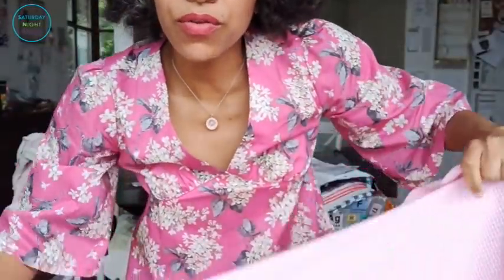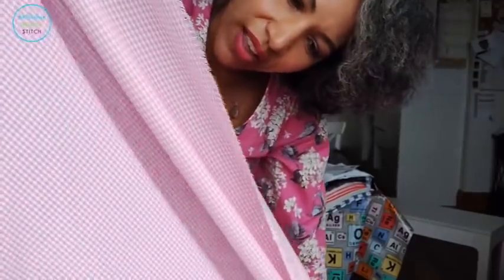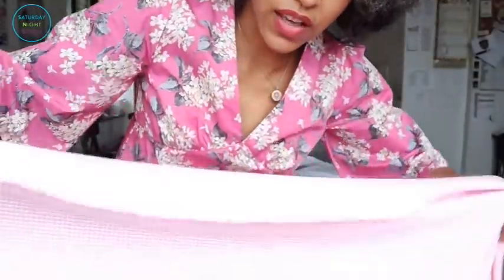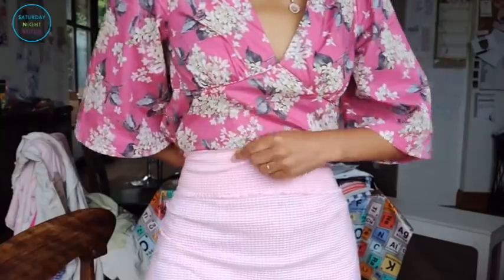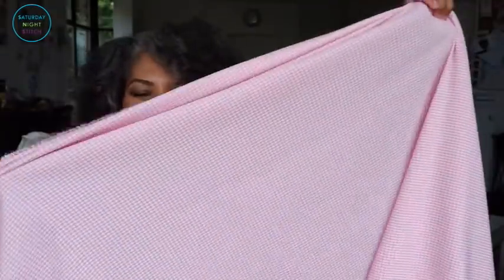Right. So this is one of those fabrics that doesn't have stretch on the cross grain, but it's got the stretch along the straight grain. So if you were to make a pencil skirt that you wanted to be a bit on the snug side, you could do that. Oh wow, look, this sort of matches. But yeah, it's 2 pounds per meter. So yeah, not too bad.